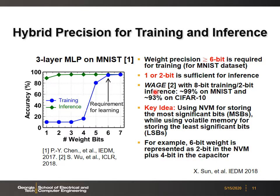And similarly, there are some other algorithm papers saying that 8-bit training and 2-bit inference is good enough for the more complex CIFAR10 dataset. So here, the key idea of this design is to use non-volatile memory to store the most significant bits, MS bits, for example, the first 2 bits, while using volatile memory to store the rest, the least significant bits, LS bits. For example, a 6-bit weight, which is required to train the MNIST dataset, will be split into 2 parts. The first 2 bits will be stored in the non-volatile memory, and the remaining 4 bits will be stored in the capacitor.